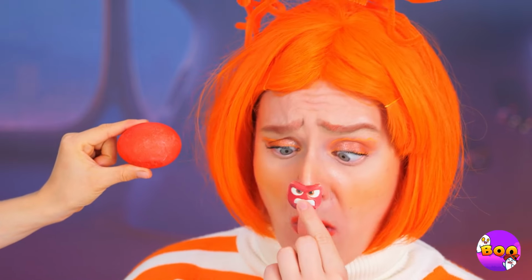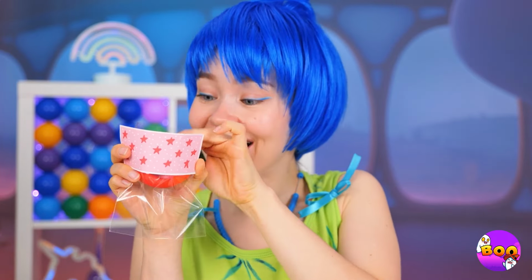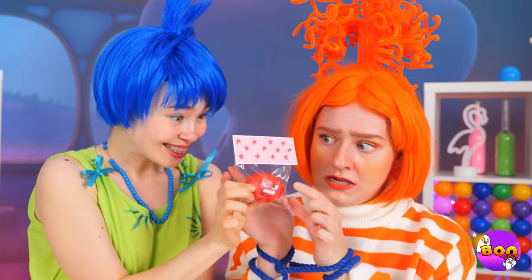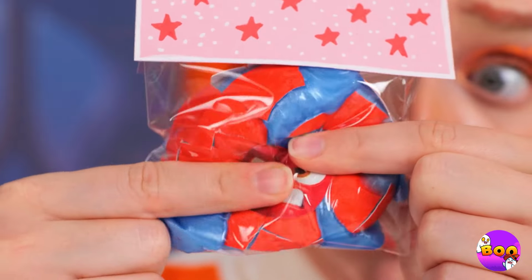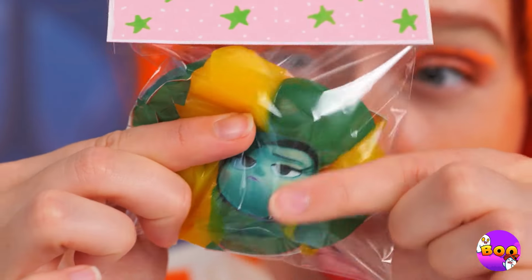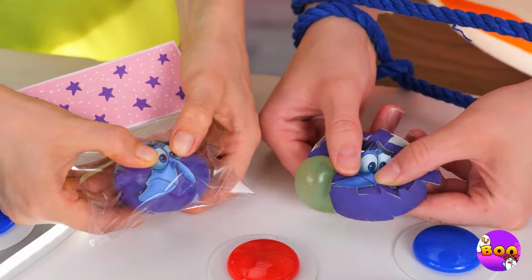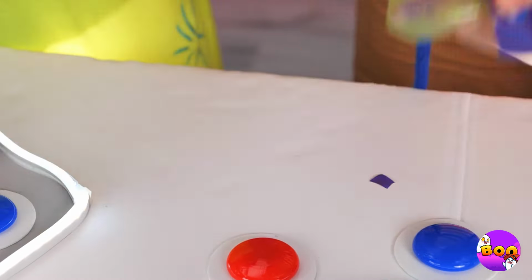Now let's put a new face on things. Place it in a plastic bag and seal it up. Why don't you give it a good squeeze? Don't worry, the mess stays in place. Of course, some people don't mind the mess.